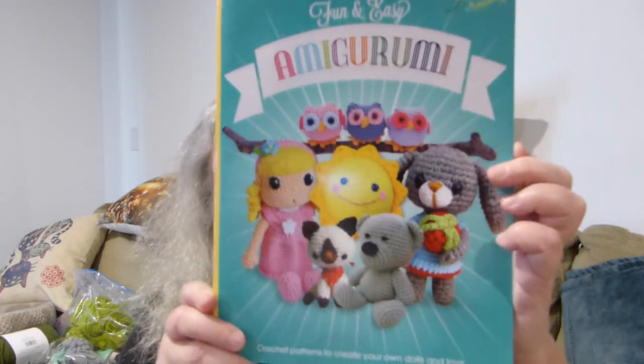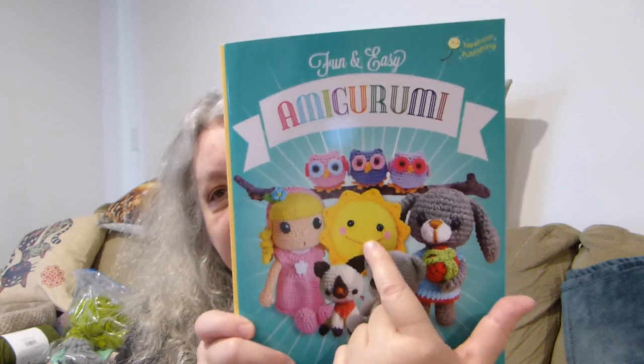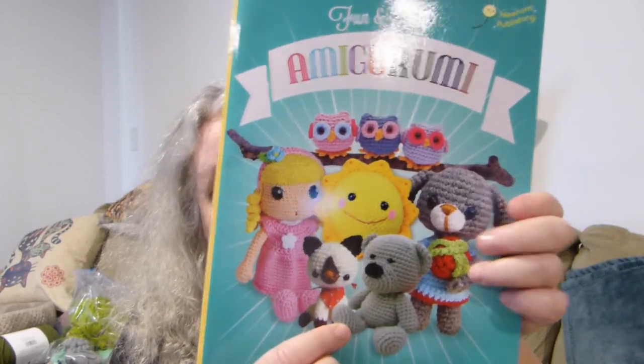Okay, this one I have made stuff out of. Okay, look at this. Fun and easy amigurumi. So what I've made out of here, I've made this sun a couple of times. Let's see, what else is on here? Oh, this little Siamese cat, I've made that once.